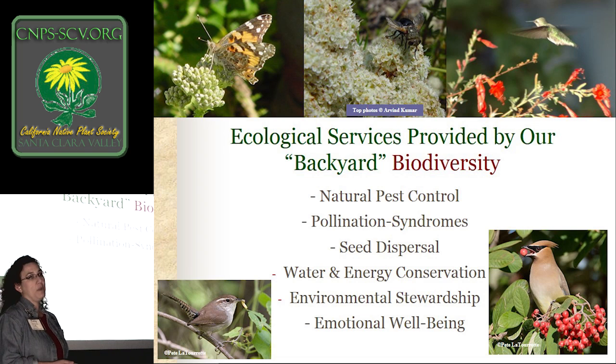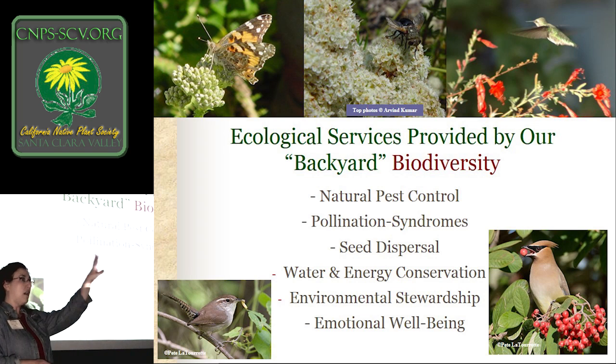Well, a lot of our native plants and animals are tightly connected as well. And so when we plant native plants, we're helping assist those pollination syndromes. And in turn, we're going to be helping pollinate all sorts of other things as well, not just what's in our backyards. Very important for seed dispersal.